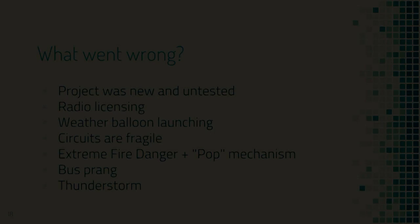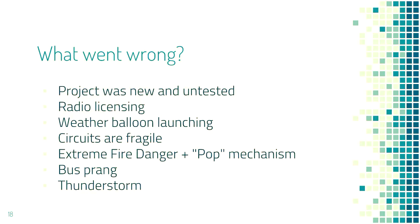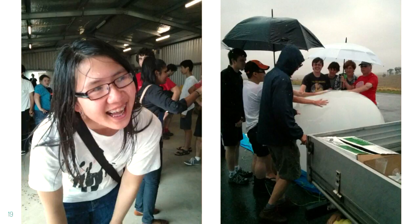But there were a few stumbling blocks along the way, including issues with radio licensing, launching a weather balloon requiring additional permits, an extreme fire risk, driving into an area with a busload of children where the plan to pop the weather balloon was to overheat a resistor. Look, it was tricky, and then there was a thunderstorm to back it all up. It was a challenge. If you'll notice, there's actually a child hiding under the truck.